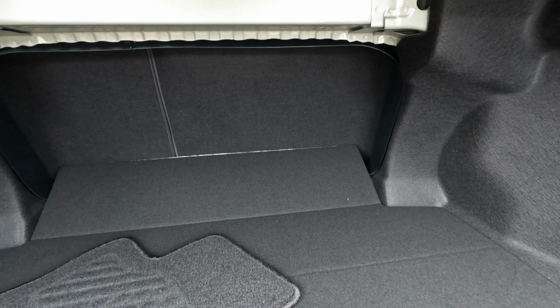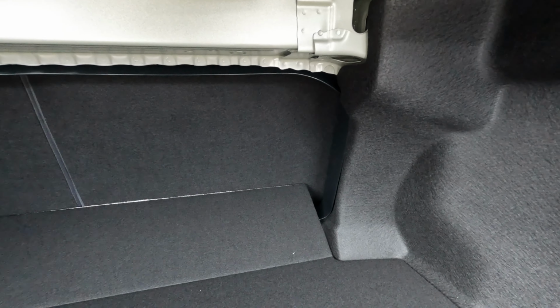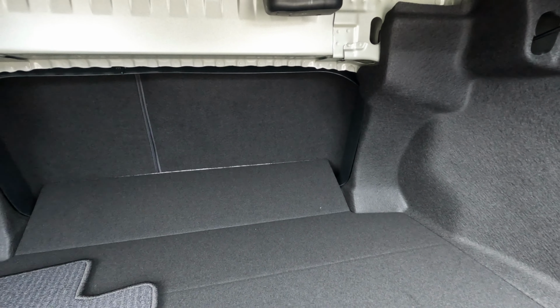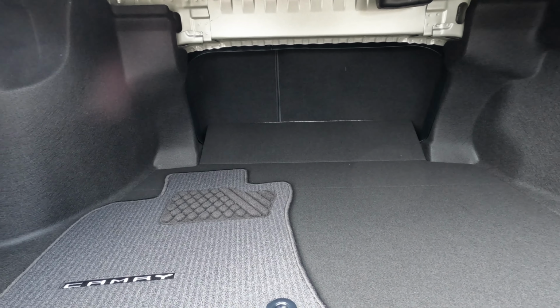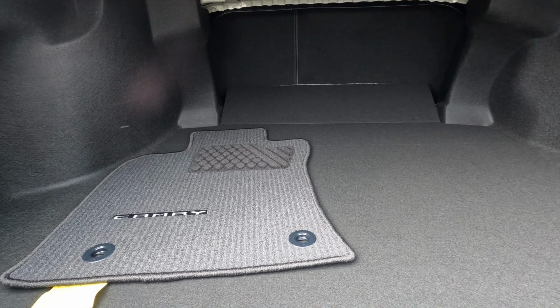And as we are now looking in the trunk, it's quite huge, as Camrys tend to have over the decades, a very massive trunk space.